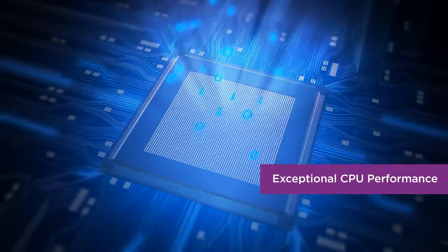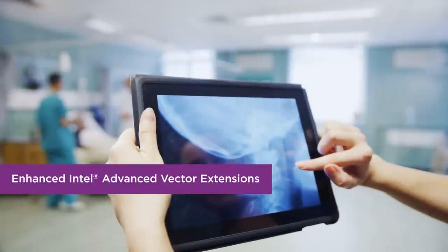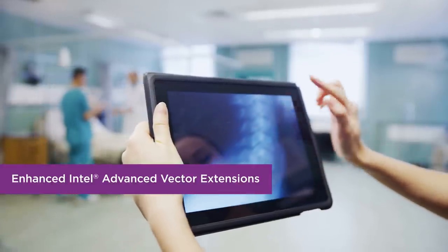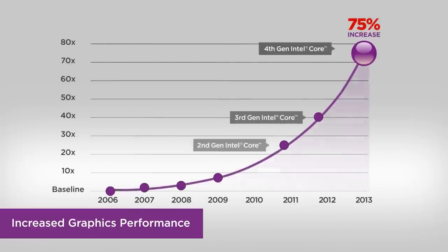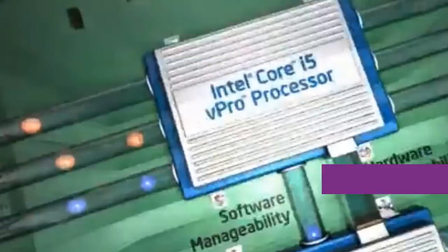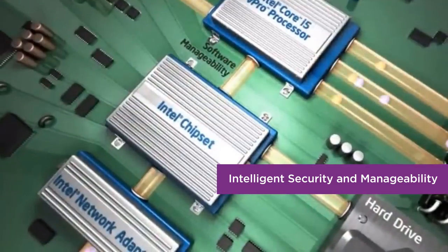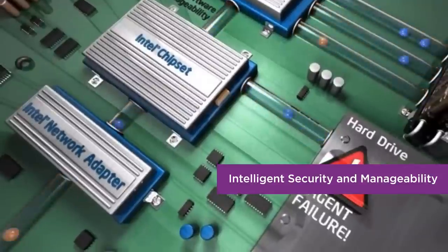Innovations include exceptional CPU performance, enhancements in Intel advanced vector extensions for digital signal and image processing applications, next generation Intel graphics for significantly improved performance, Intel Turbo Boost Technology 2.0 for elevating performance of specific workloads, Intel vPro technology for intelligent down-the-wire security and manageability, even when the operating system is unresponsive.